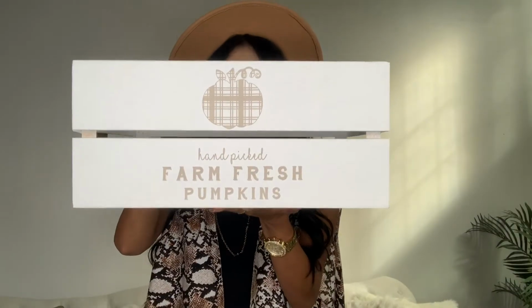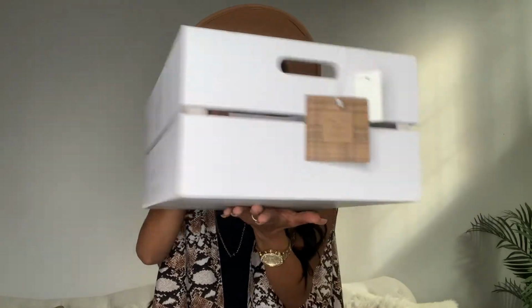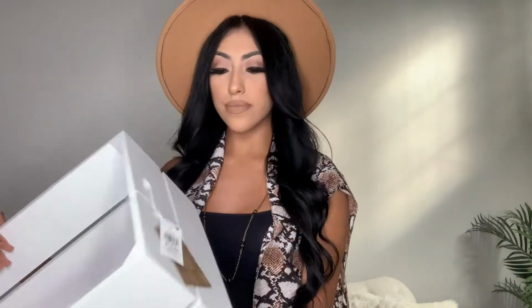I went to the Christmas Tree Shop. I found this really nice basket. It says hand-picked farmers fresh pumpkins, and I am not sure what I'm going to use this for yet. Maybe put some pumpkins in here, and I don't know what else, but I think this is going to go outside. And this one was $15.99.